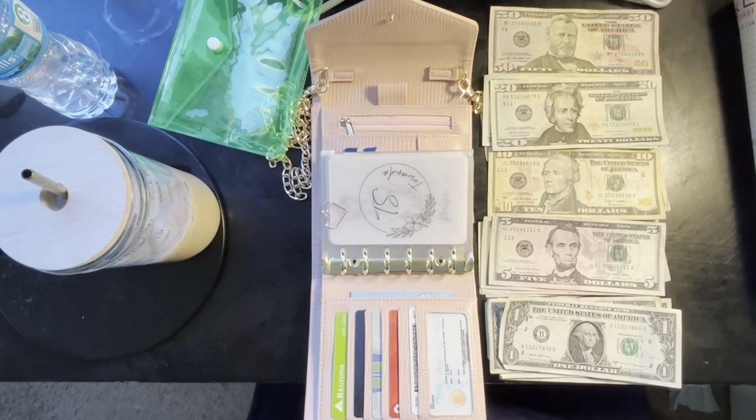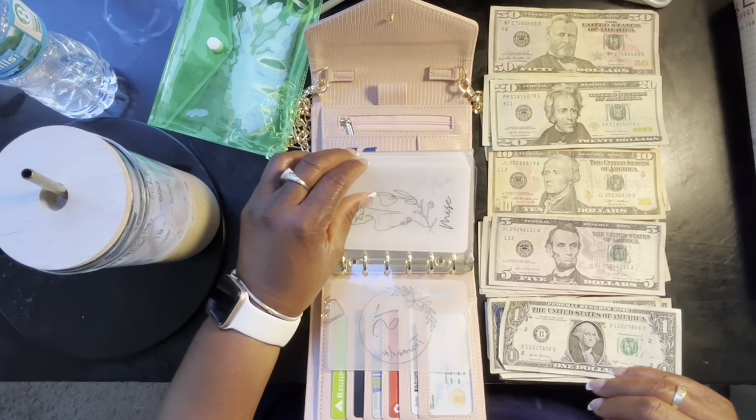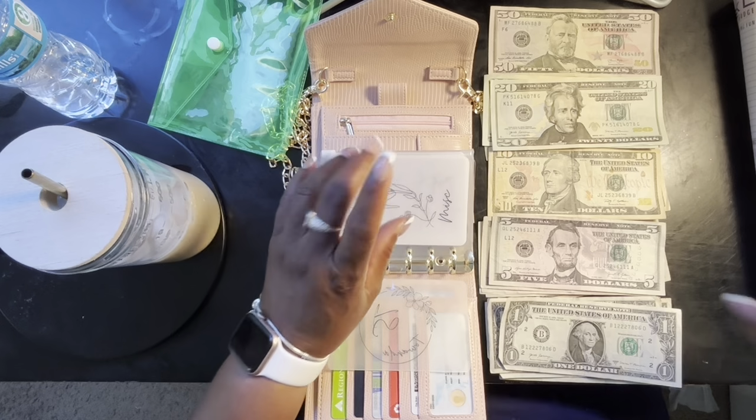So let's go ahead and start stuffing. All right. Miscellaneous will receive $5, just a $5 bill.